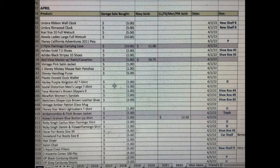That was something I sold way back. And then you can see if it was bought on Facebook or Marketplace, and then finally the date of when I bought it, which would have been April 2nd, and finally where it is. That one, it says new shelf, right. That's another category I have. But you can see below that, you can see like a P, and there's a G there. That's all the boxes that everything's in.